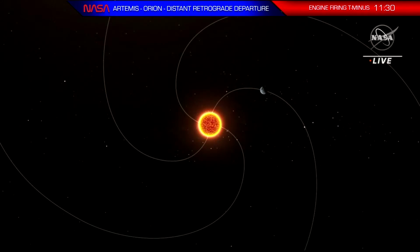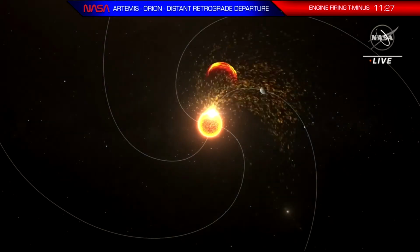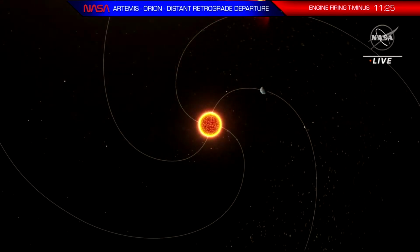Okay, and you mentioned solar particles. Can you explain a little bit of what those are and how they could affect the Artemis missions to come? Absolutely. So the sun is a giant rotating ball of magnetized plasma, which is sort of mind-blowing when you think about it. And it creates an incredibly complex magnetic field throughout our solar system, and also on what we think of as the surface of the sun. And in some localized areas of the sun, those magnetic fields can get really tangled up and entangled with each other.